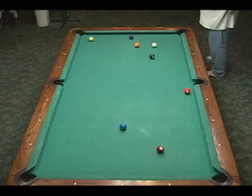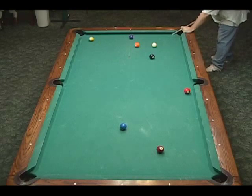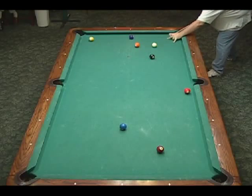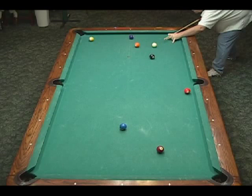I would not go at this 1 rail. No. Yeah, the 2 rail is going to give you more chance of hitting it. Well, he's going to go 1 rail, so let's see what we got going on here. Man, I don't like this shot at all.